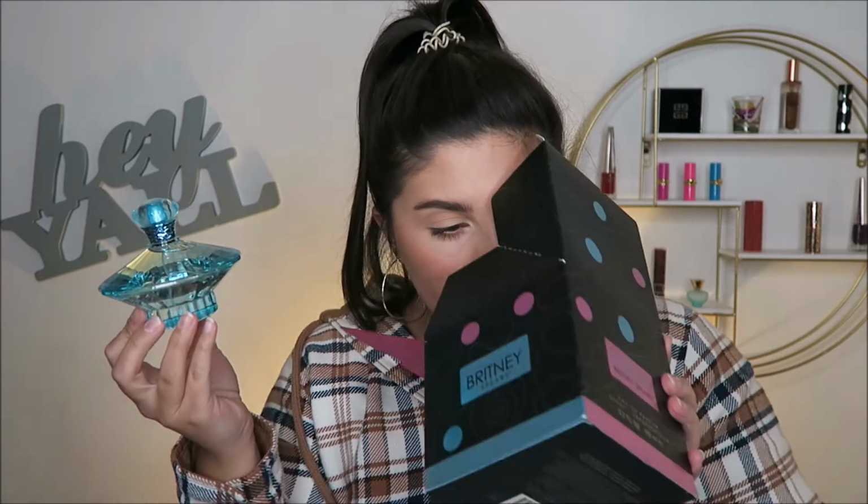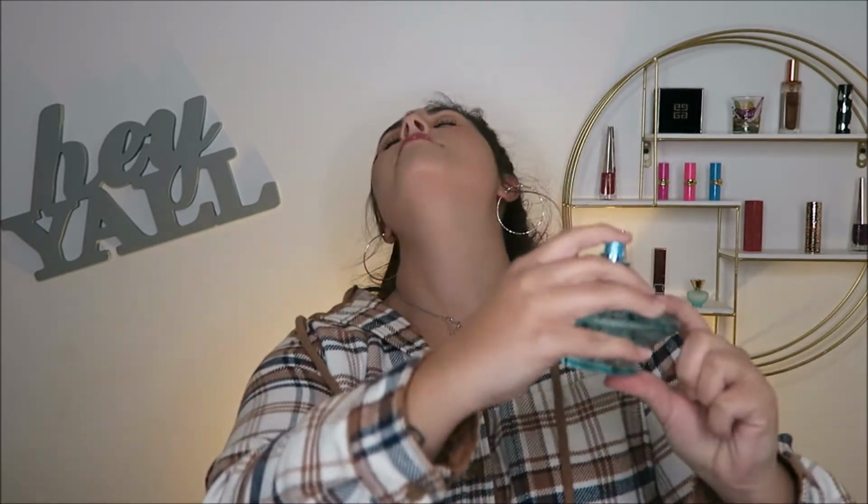Okay, so Britney Spears Curious was actually one of my favorite perfumes growing up. I wore it all the time. Oh my God, I think it's bigger than any bottle I've ever had. I'm so excited. And so, of course, I was like, well, I'm gonna buy it for $20. It cannot be bad. The inside of this box stinks. I have a little bit of perfume on now from earlier, but I'm gonna spray this. Oh my God. The nostalgia.